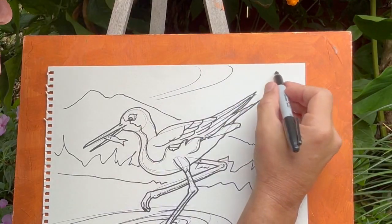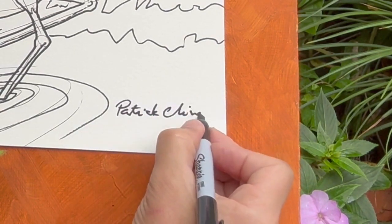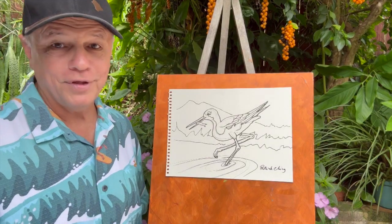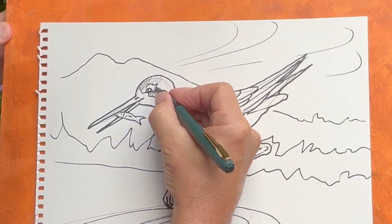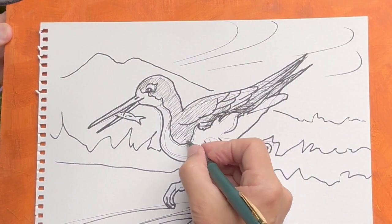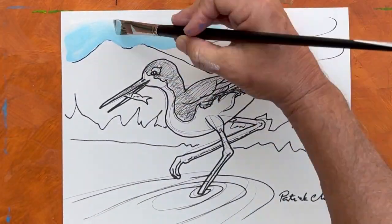I'll give him a little cloud lines in here. And don't forget your signature. And there you have a drawing of an Ae'o. Now you can go ahead and shade your Ae'o drawing, and even go ahead and paint it.